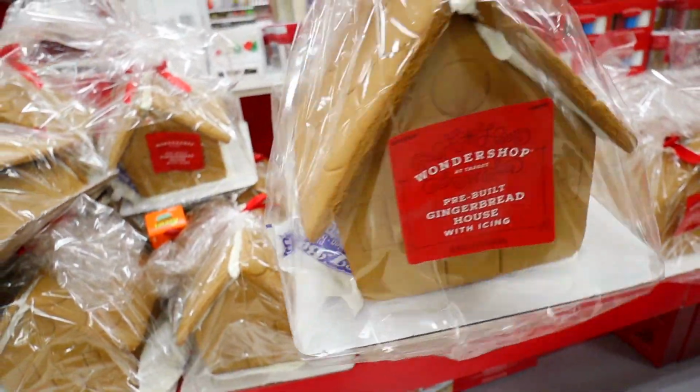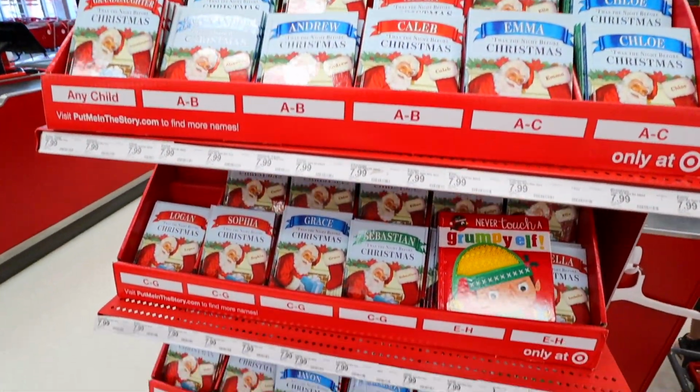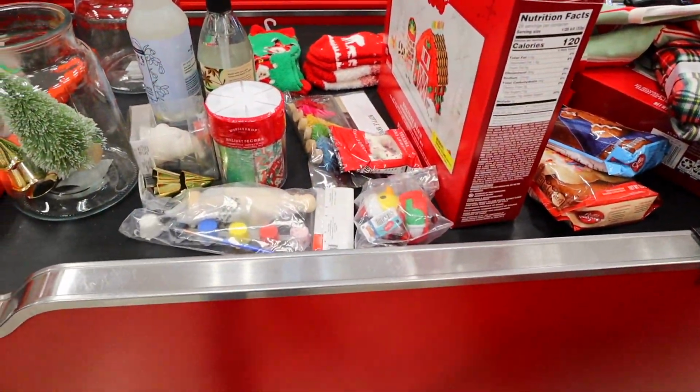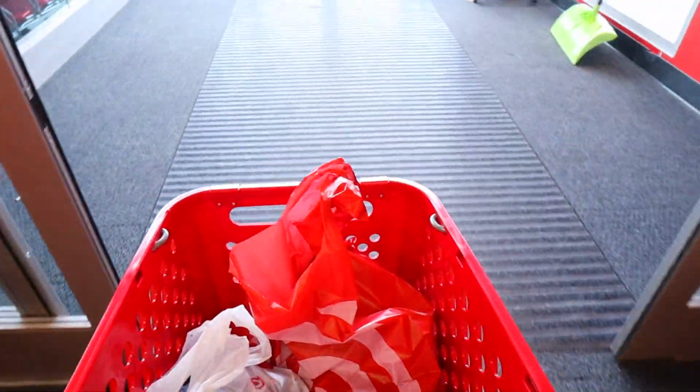So practical, so easy. These books are at checkout with a bunch of different names on them. I did not see Forest. I did see one from Grandpa and Grandma though. If you don't see your name, you could get that one. So now we're gonna head home and you'll see all my finds.